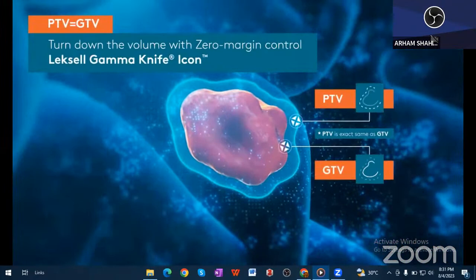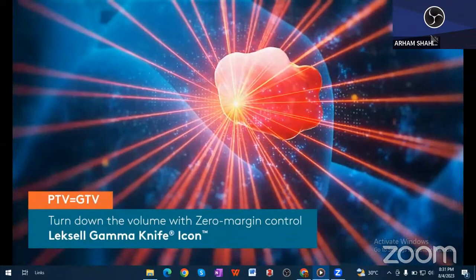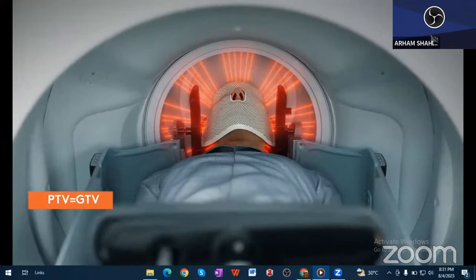Okay, so there are a few terms like PTV. PTV is planning target volume, and GTV is basically gross tumor volume. These are planned beforehand, and we should see that the whole tumor's gross size should be according to the planning. So PTV should be equal to GTV for that.